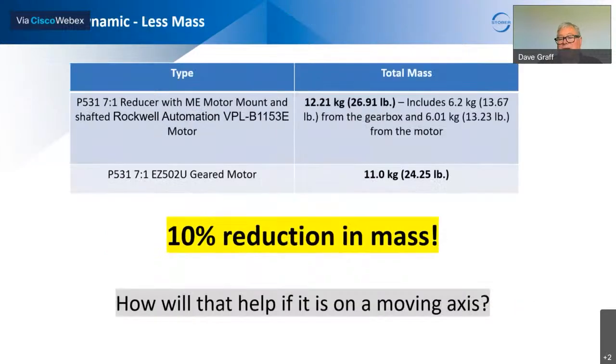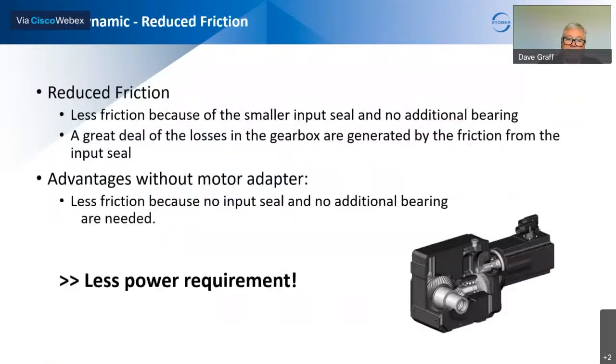So I also have less mass, and this does not matter unless you're moving an axis. If it's on an X, Y, or Z or something, and it's moving, this matters. If it's stationary on a machine, you don't care. So again, I have less mass, and that does matter if that's on a Z axis of a 3-axis system that's being excited and moved. Every little bit of mass reduction does help in the system.